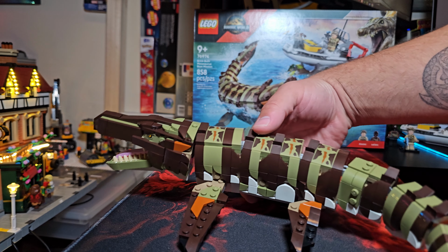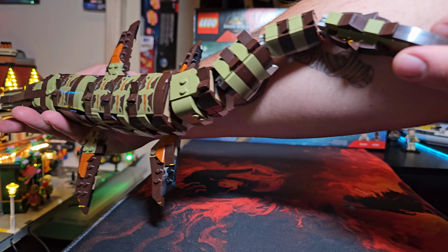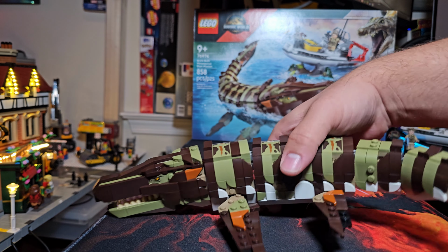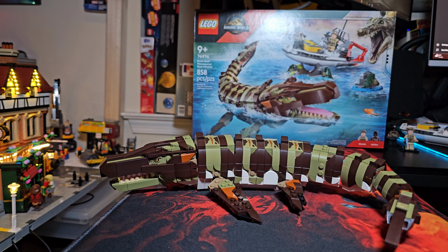In terms of the obvious, the Mosasaur. That is a big boy. I mean, fully extended, that is long. That is a big old buildable figure there. That is solid. I was comparing them a little bit off to the side, and I'll do this a little bit more once I do the dinosaur video.